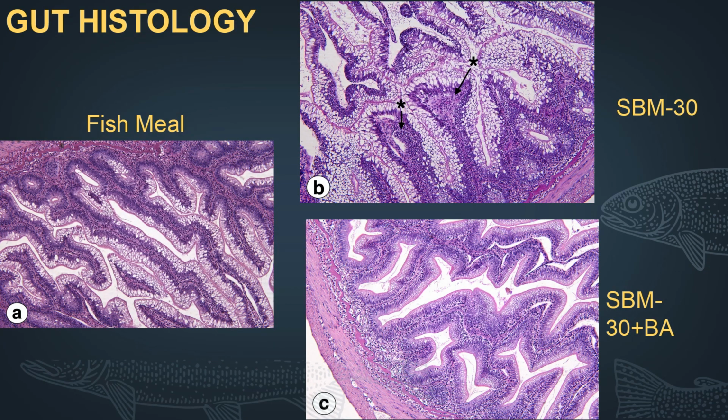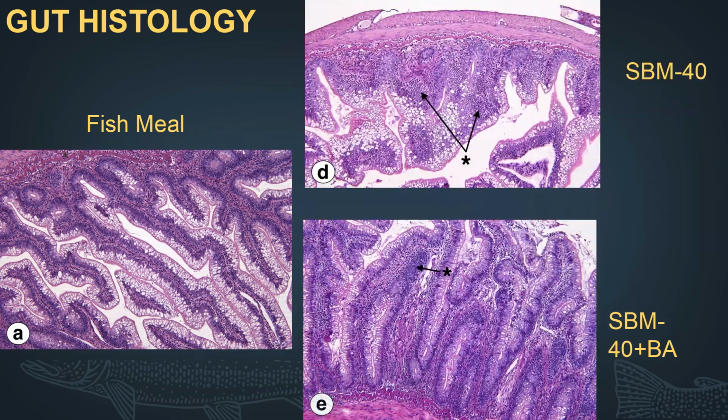Then we have some beautiful pictures of gut histology. You could see that the 30% soybean meal fed group had inflammation. However, when you add this bile acid, that inflammation is mitigated significantly. In terms of the 40% soybean meal, you could see there was inflammation in that group too. But when you add this bile acid, there is a significantly positive impact. Their gut health is improved a lot.